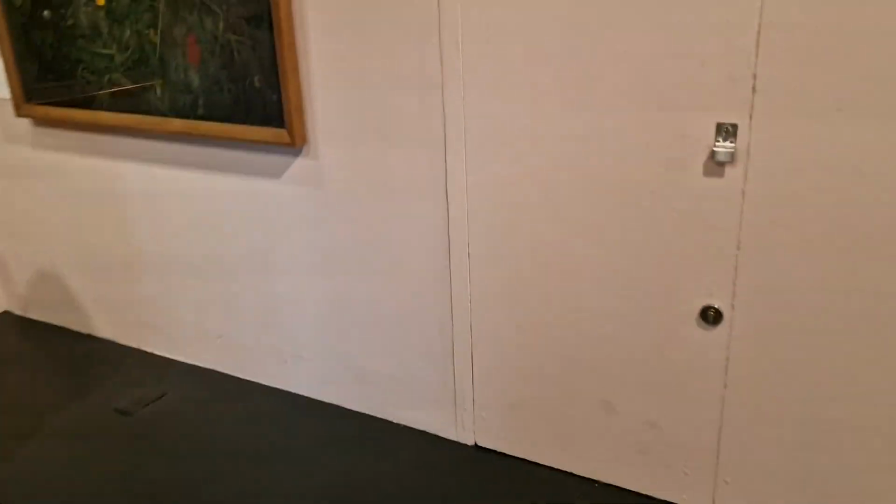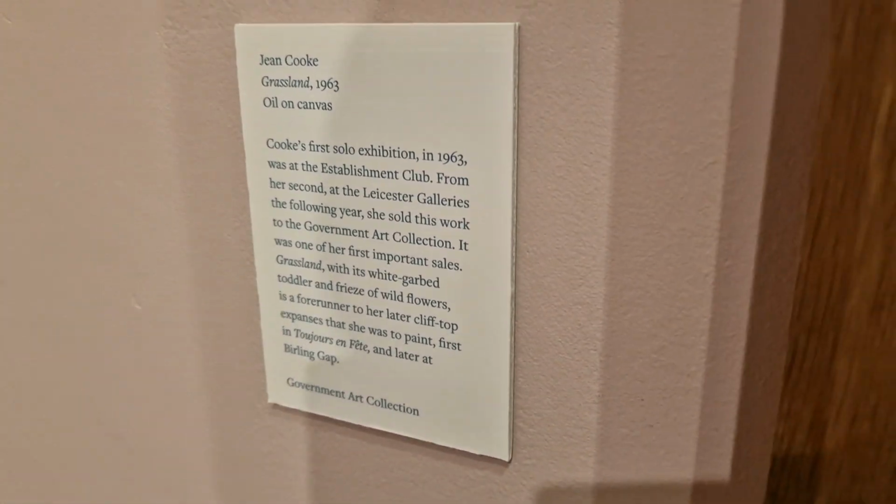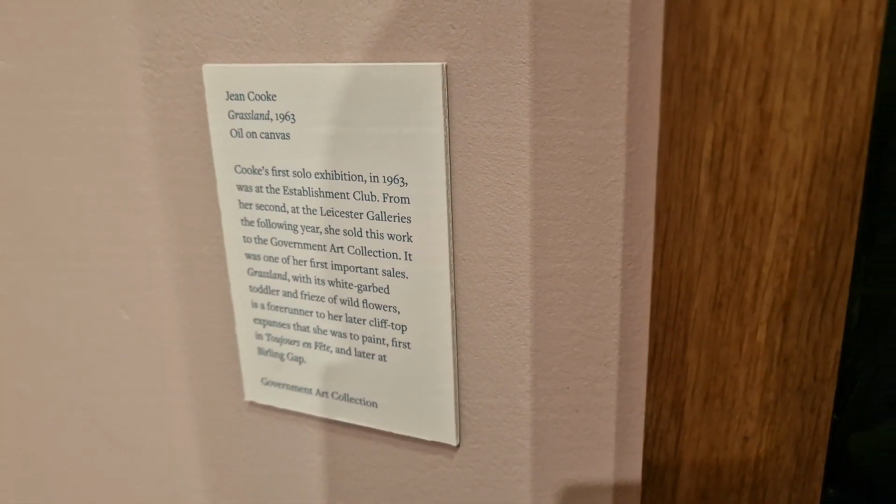Yeah, when you come to this one, just ask at the desk if you can photograph and film. The lady was very obliging. She said, yeah, that's fine. You can even photograph the portraits.